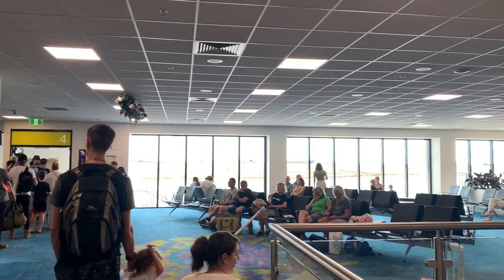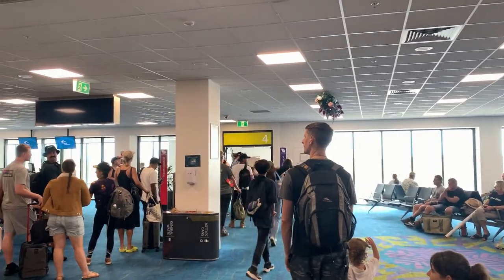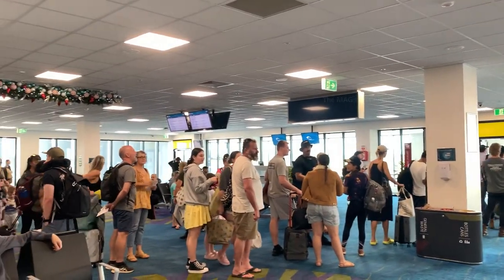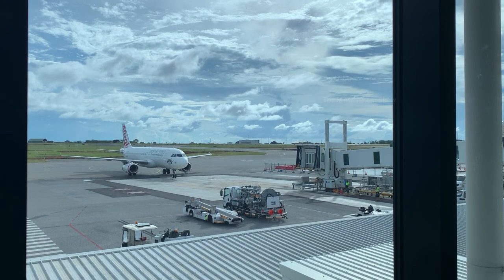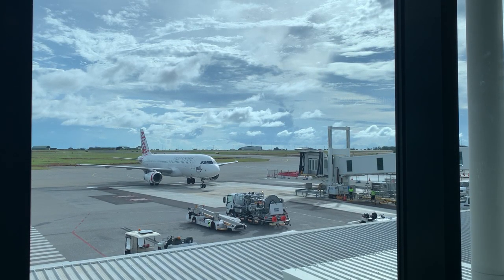I came to the first floor and reached gate number 4 where I was supposed to board my flight. There were a lot of people waiting there already for the previous flight, so there was no reason to rush. I sat there and spent my time watching the flights running on the runway and getting ready for the departures.